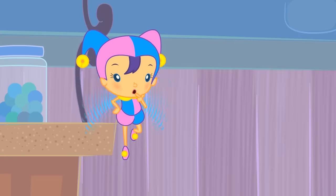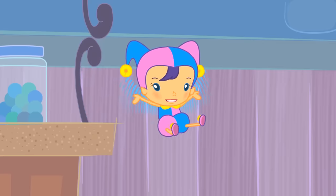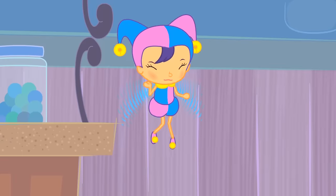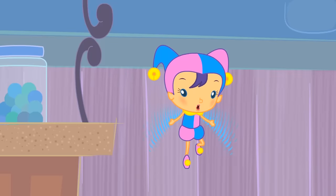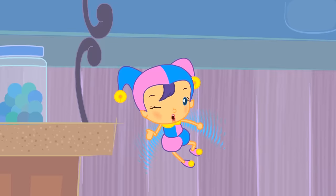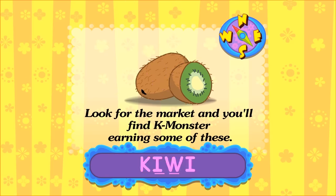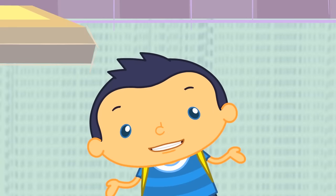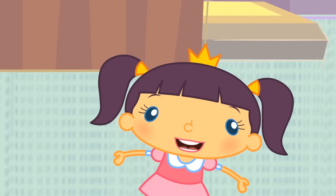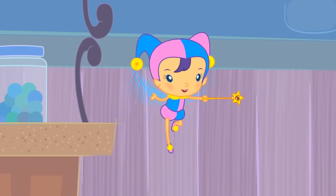Just then, Cherryberry remembered something very important. The final clue in the ABC book. Look for the market, and you'll find K-Monster earning some of these. Kiwi's the answer to the last clue, so... K-I-W-I! Kiwi! Kiwi fits perfectly. We solved all the puzzles, met new friends, and found K-Monster! Now, let's return K-Monster to Alphabet Garden.